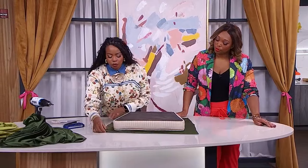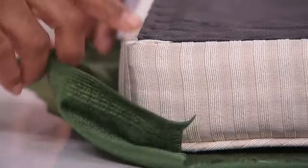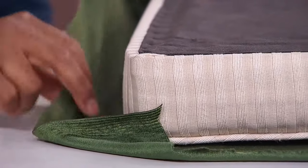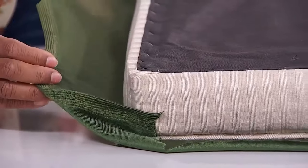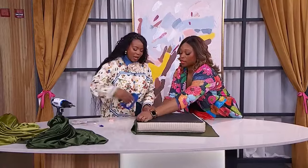We'll do the sides first, actually. You're just going to go ahead and fold it over. You see there's already staples here, the older staples, right there. I'm going to be quick and dirty and just fold it over the top. Why not? Just go ahead.